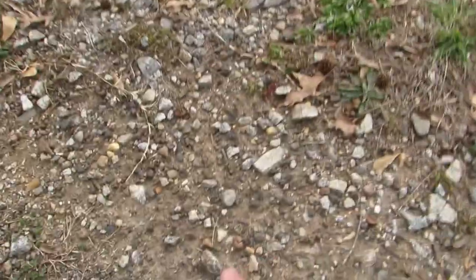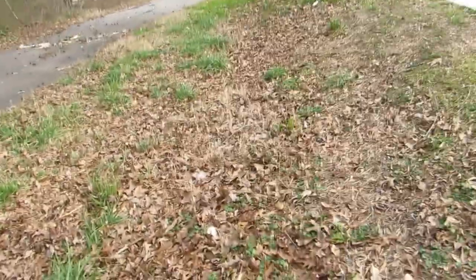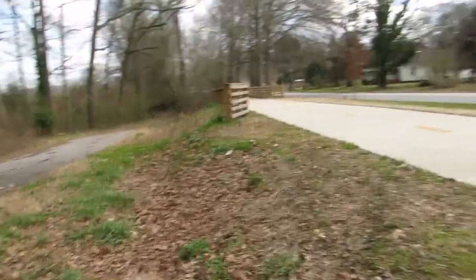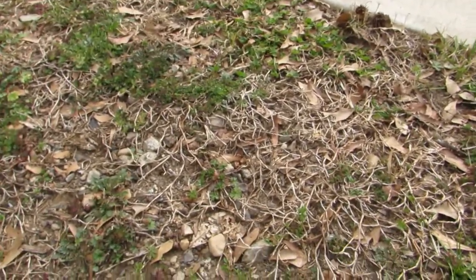Now, I don't know if this is ballast. It very well could be, but you never know. But right here would have been a good place to get a metal detector out. You could probably find spikes that got knocked down as they worked on the track.